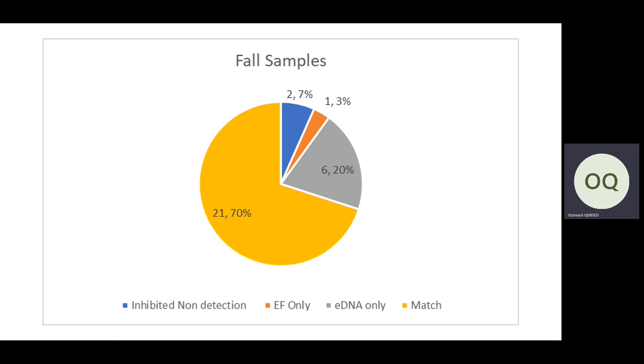Now, this changes a bit in the fall. So here we're only getting 70% congruence between the methods, where electrofishing and eDNA both say there's sea lamprey at this site. Similar rate as before, about 7% of the samples had evidence of PCR inhibition. There was only one site where they got electrofishing and we didn't get eDNA. But interestingly, at 20% of the sites we got eDNA, but the crews didn't see sea lamprey.